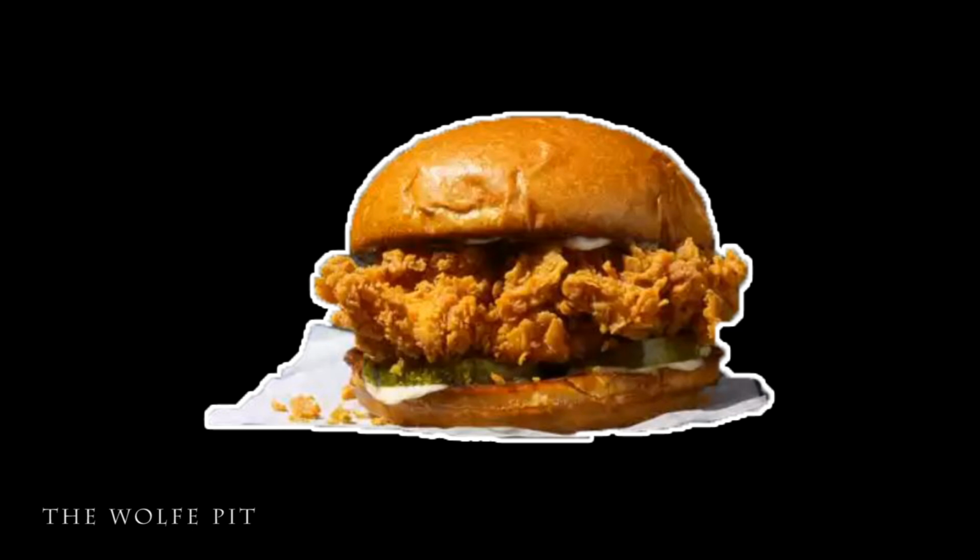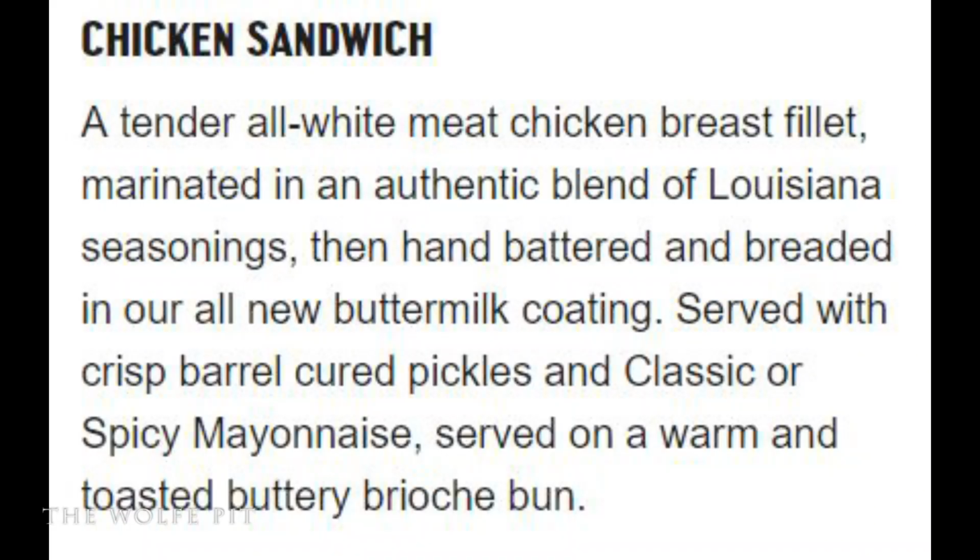Now for the new Popeyes chicken sandwich, which is a tender all-white meat chicken breast filet, marinated in an authentic blend of Louisiana seasonings, and then hand-battered and breaded in their all-new buttermilk coating, served with crisp barrel-cured pickles, and classic or spicy mayonnaise, served on a warm and toasty buttery brioche bun.